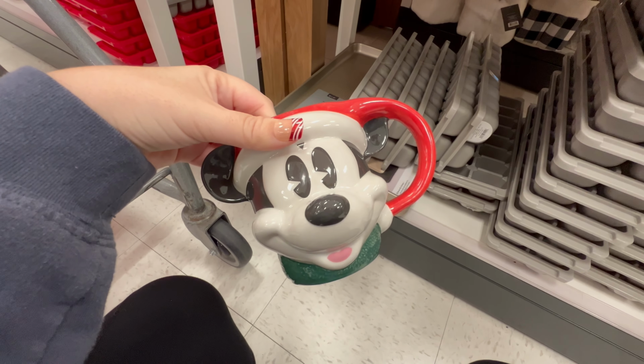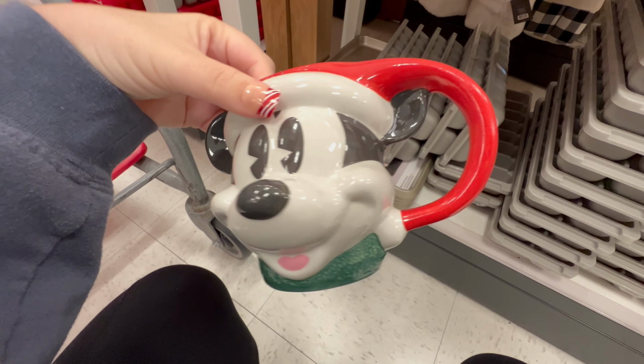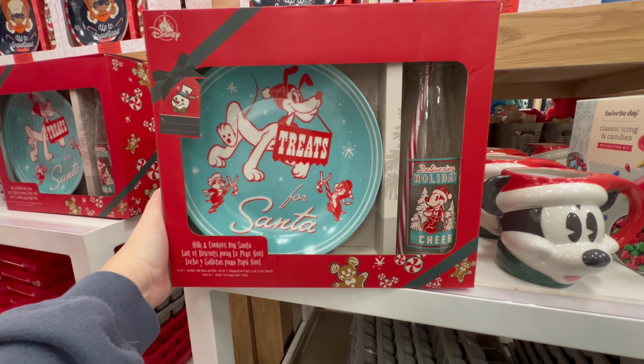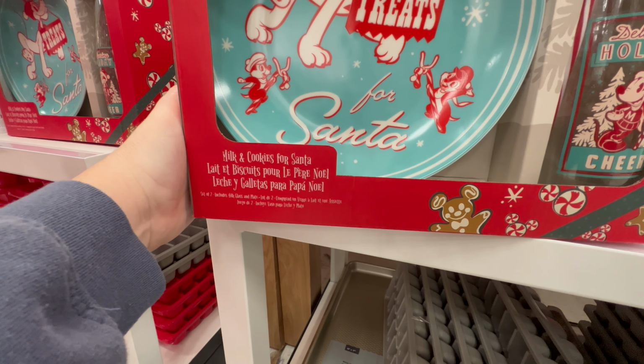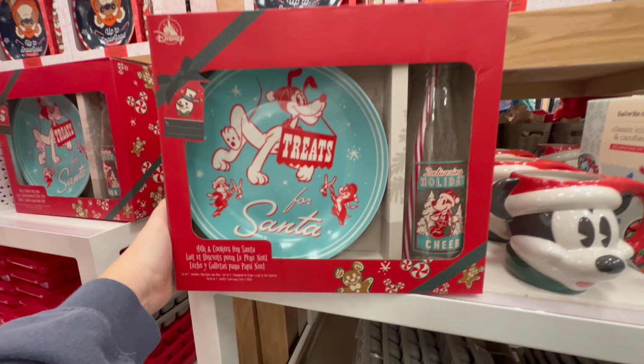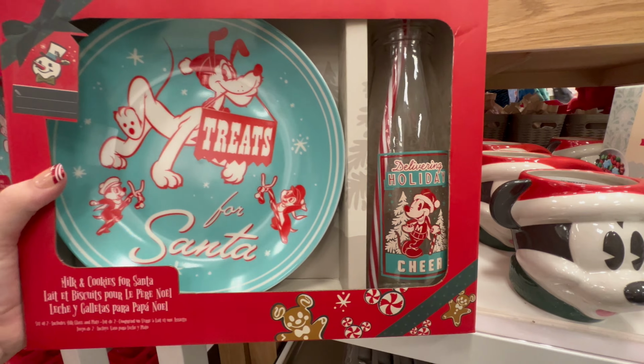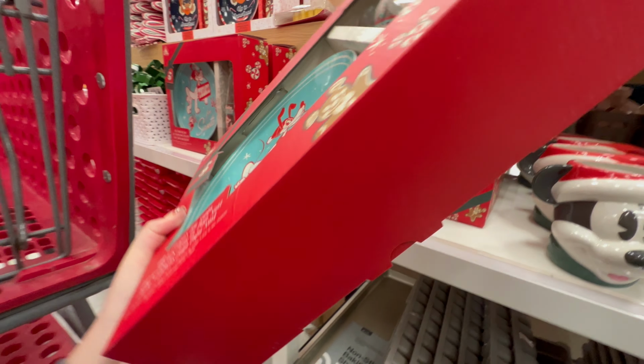First find we have is this Mickey Christmas mug. This one was $25, featuring Mickey with a Santa hat and a green scarf, really cute. And then I found this cute milk and cookies Santa set. It comes with a plate featuring Pluto, Chip and Dale. It says treats for Santa, and it has a cup with Mickey that says delivering holiday cheer.